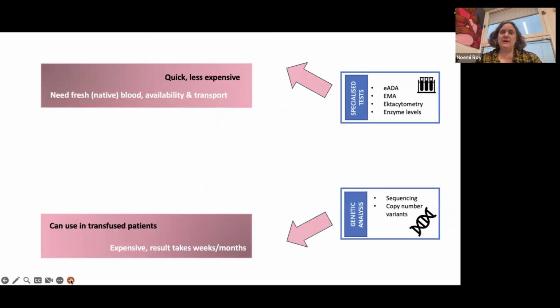The way I think about it is that the specialized tests are quicker and less expensive. So you would do those if you need an answer that can't wait for the 3 months to get your genetic analysis. Also, the disadvantages of doing this are that you need fresh blood, so it can't be a transfused patient. We need to know when the test is, where it is, and the transport is not always straightforward.